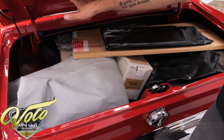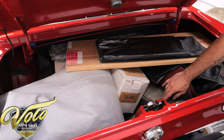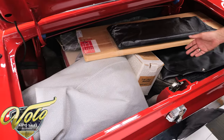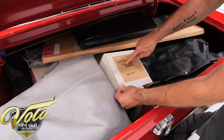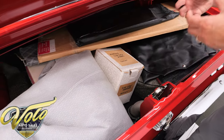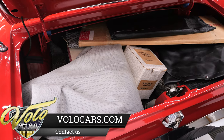It's all painted red. You got the full liner kit. You have the spare with the tire cover. It even has a carpeted mat that goes over the cover. But something I want to show you. This is all extra parts. See how everything's labeled? I started going through the boxes. Every part is bagged, labeled. That's just how meticulous the people are, is the point I'm trying to say.